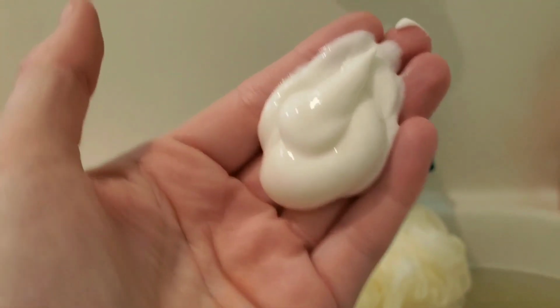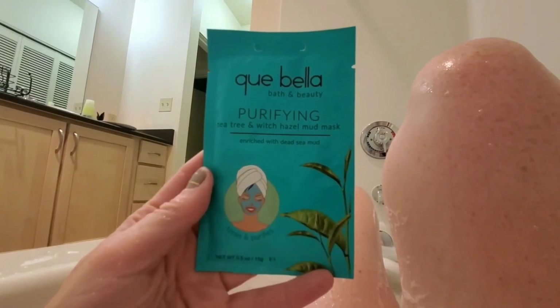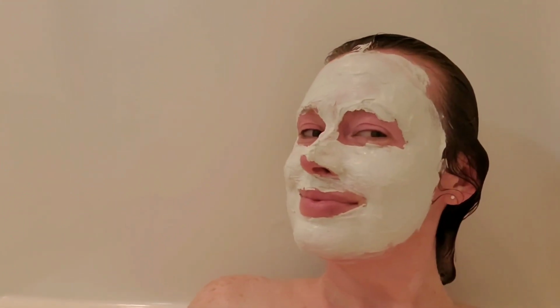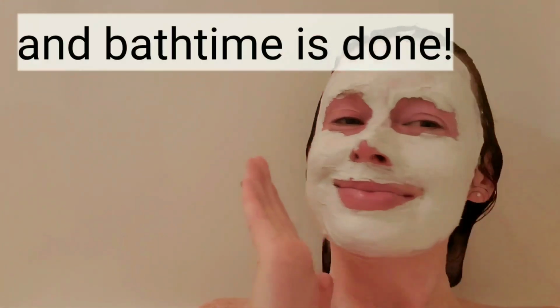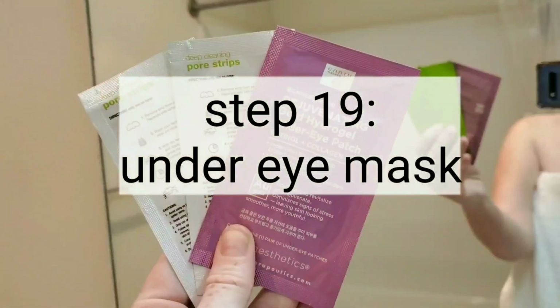Much needed. That's all I'm gonna say about that. And then I believe, yeah, here's one more face mask. I really went overboard with the face masks here. I was just so happy to be in the bath and pampering myself. So this is another clay mask, just to, again, absorb all that excess oil.